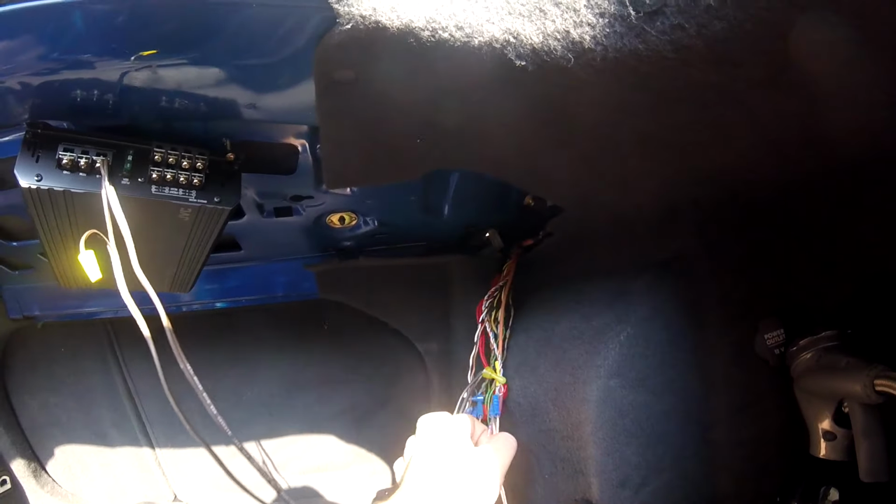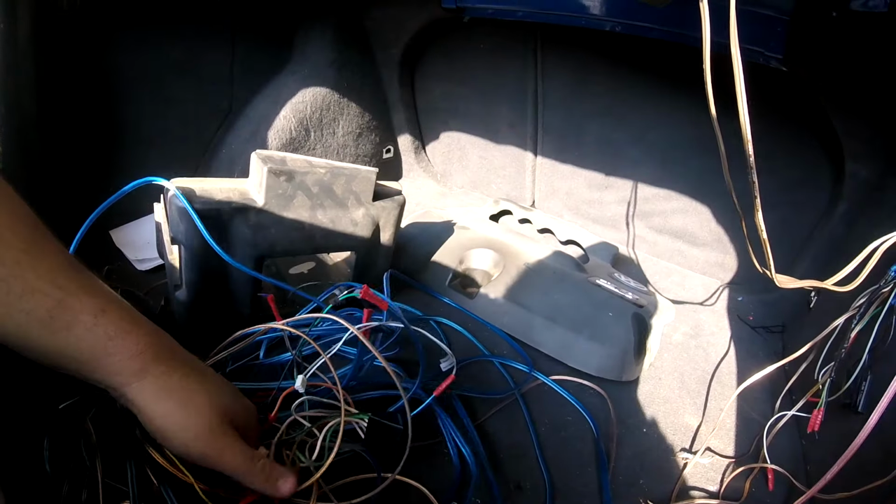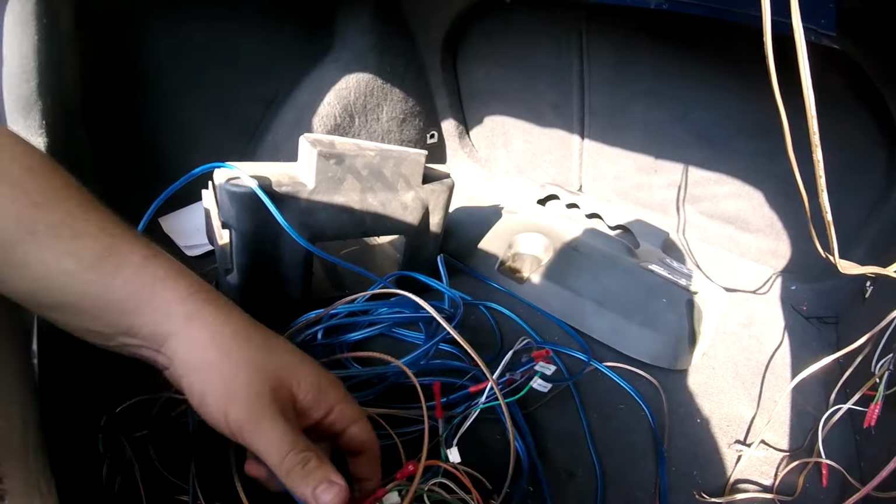Honestly, in my opinion, they should have run wire like this. I mean, even this blue stuff is all right, but it wasn't really hidden that well. But the crimps, there's so many crimps, there's so many wire nuts, it's crazy.